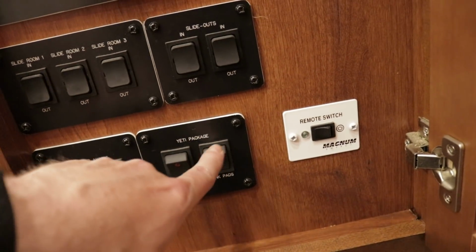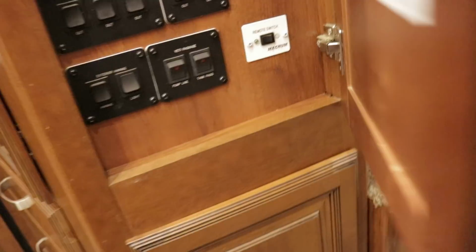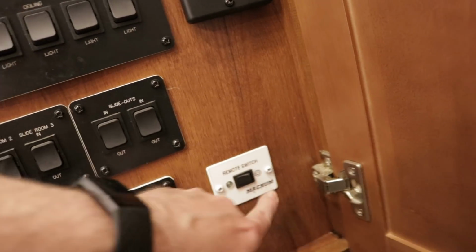And this does have the Yeti package. It's extreme weather. Basically, it's fully enclosed, heated underbelly, and you got all the good stuff. All your tanks are heated. This is your Magnum inverter switch. Probably more than likely going to be for that refrigerator. All right.